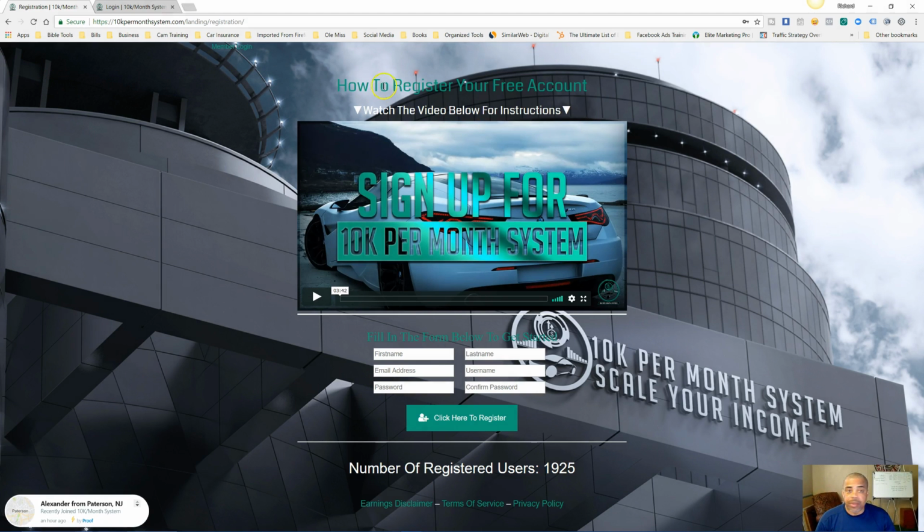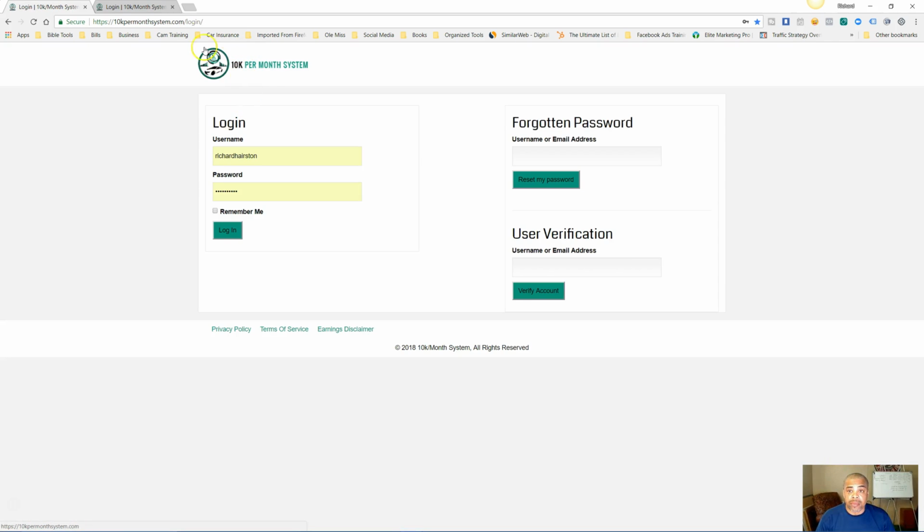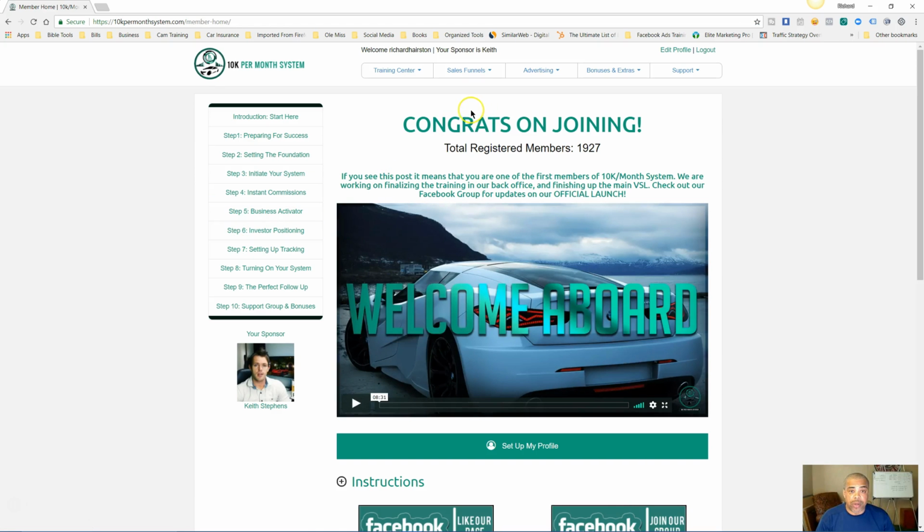And this is the registration page. And as you can see, Keith done a wonderful job on this page. It looks real good. We have over 1,900 people already registered within the system. Okay, and that's growing every day. So you simply would click here, members log in. And then I'm going to log in here. I'm already a member, as you know.